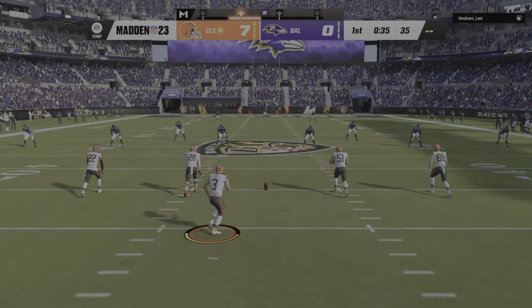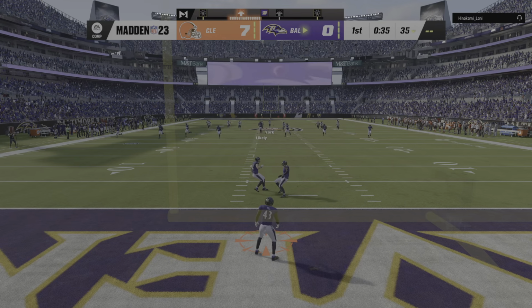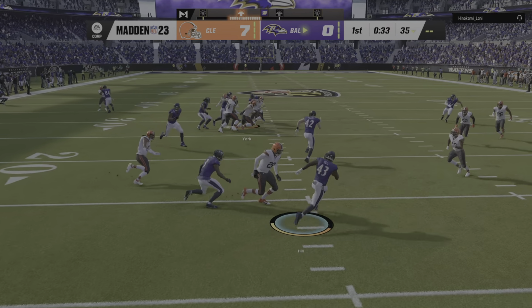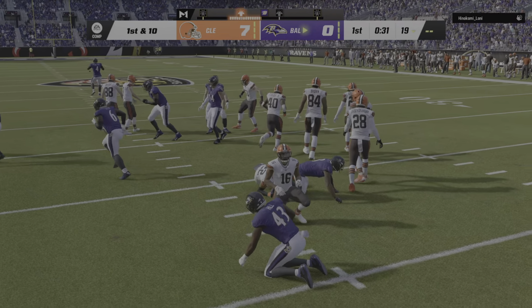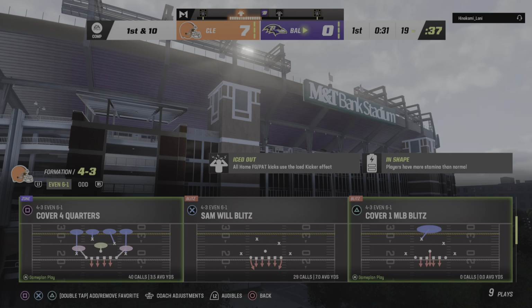York ready, and here we go as he sends this one away. Hill is going to take it out of the end zone. And only able to get this to the 19, so probably should have opted for the touchback.